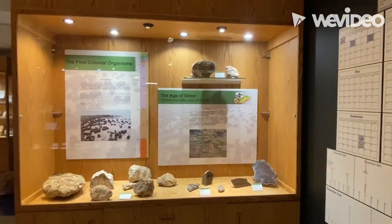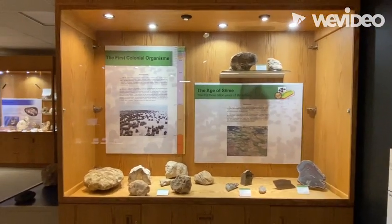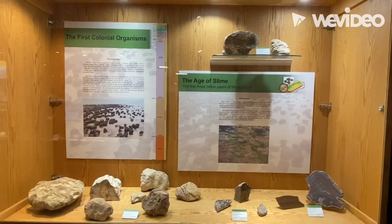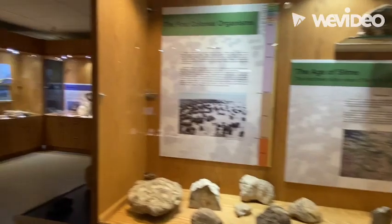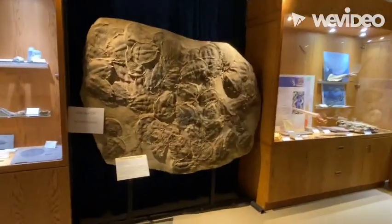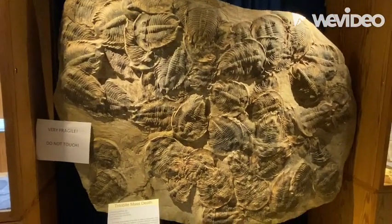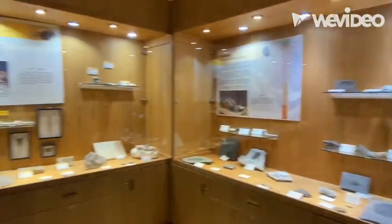I'm in the Wyoming Dinosaur Museum. It looks really cool. They have some neat displays. This one's on stromatolites, or basically early algae mats. And look at these cool fossils. Trilobite mastiff. Neat. Right? I'm going to be looking at all of these displays.